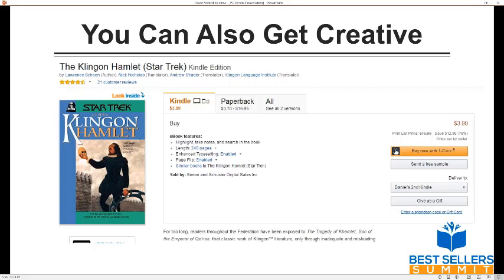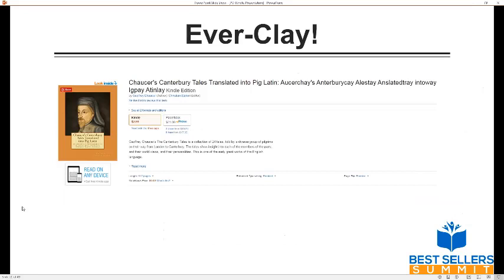For example, this book, the Klingon Hamlet. Basically they took Hamlet, again in the public domain, and they translated that into Klingon. Or what about this one? If you like that one, you're going to love this one. Chaucer's Canterbury Tales translated into Pig Latin. So you can do stuff like this if you wanted to do the translated version of it.